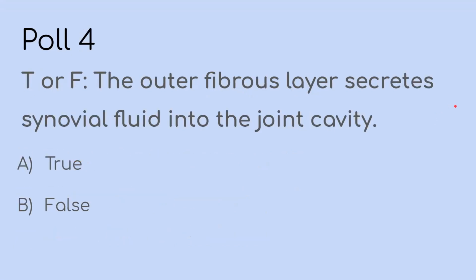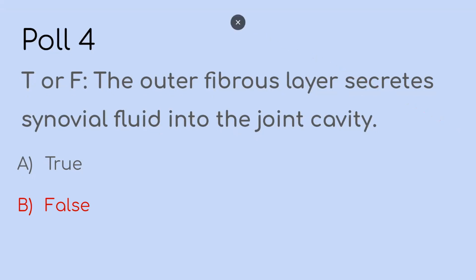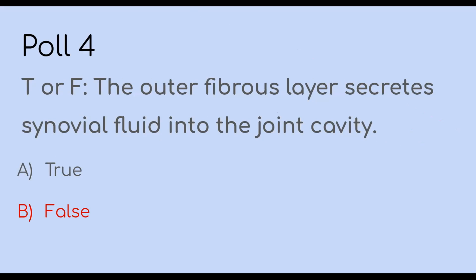Correct. And next poll. True or false, the outer fibrous layer secretes synovial fluid into the joint cavity. I'll send that now. So the correct answer is false. Does anybody know what layer secretes synovial fluid into the joint cavity? Yes, correct. The synovial membrane. The synovial membrane is the inner layer of the articular capsule.